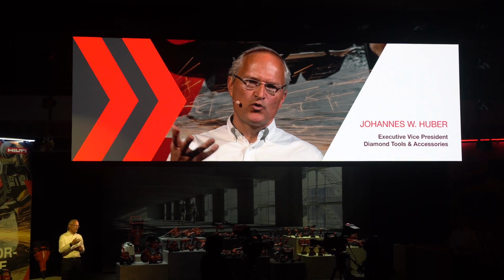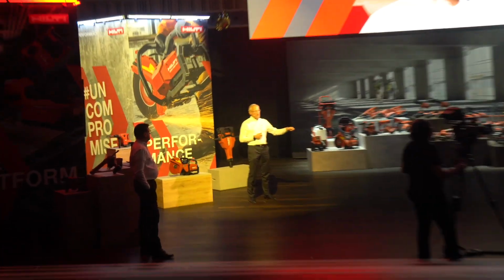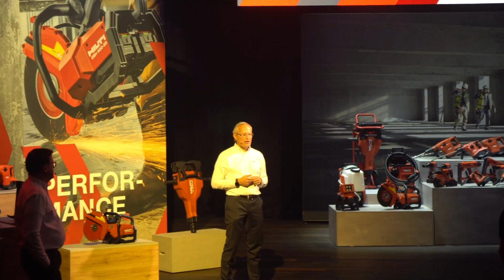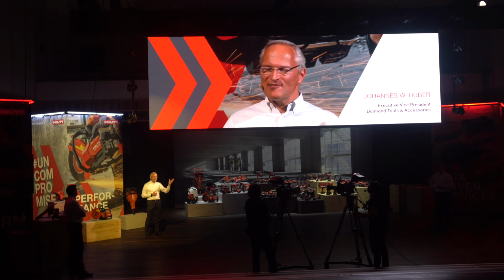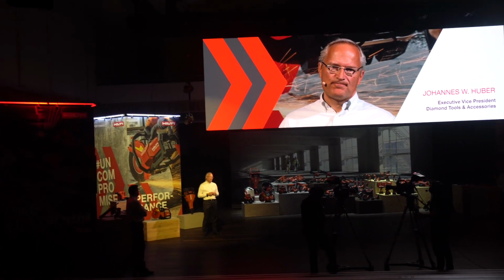And let me pick two specific examples here. You would see behind me the new cordless SDS Max rotary hammer TE30 that delivers now, with Nuron, double the drilling speed compared to competition. And you will also find a new cordless diamond cutoff saw, the DSH 600, that actually has the same performance as a gas saw, and even somewhat better, and that at the same weight and reach.